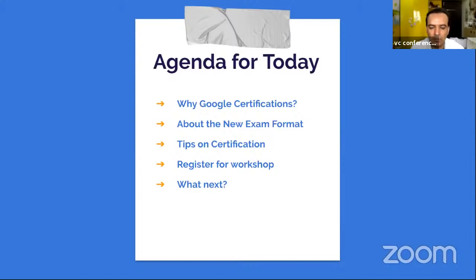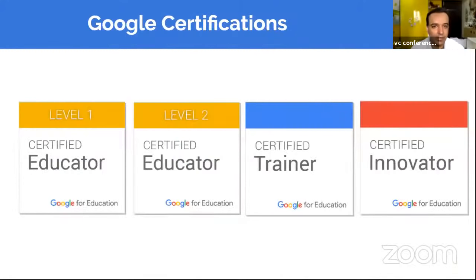And what would be the next step after the Google Certified Educator Level 1 certification? There are four exams in Google certification for educators. Level 1 is Certified Educator, which is your starting point, which is the reason why everybody is online today to have a look at it. Level 2 is Certified Educator Level 2, then Certified Trainer, and Certified Innovator.